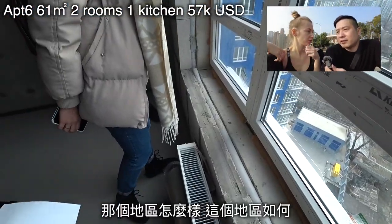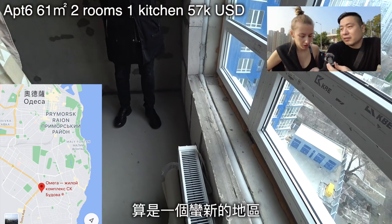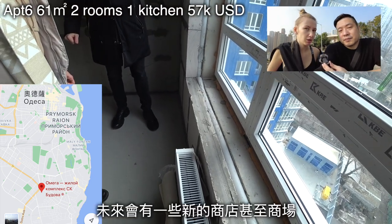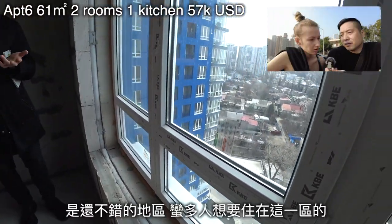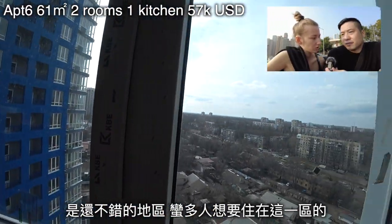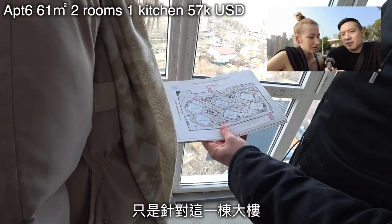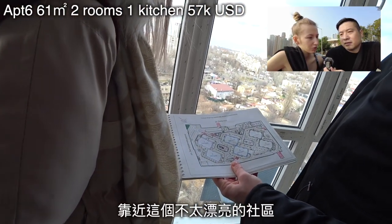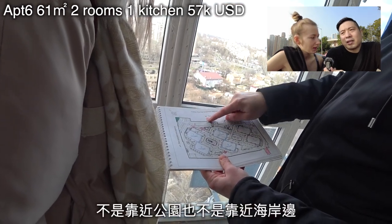How is the area? Like Arcadia, it's new, it's good. It's a new area and they will have new shops and even a shopping mall. It's pretty good area actually. Many people want to live there. Just especially this building, it's close to this not beautiful neighborhood. It's not close to the park and it's not close to the beach.